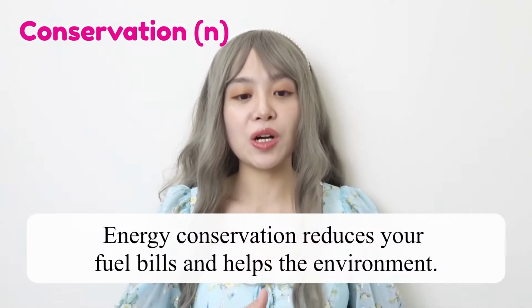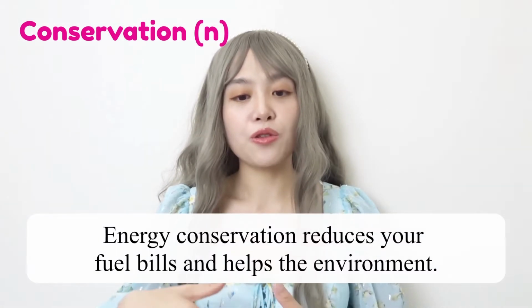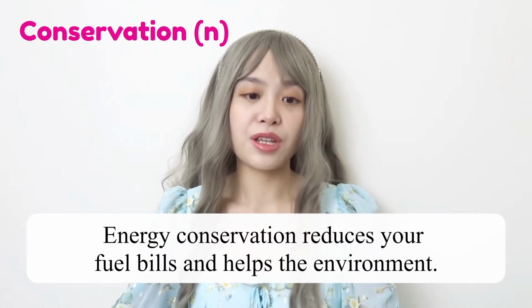So it can be for both environment and the wildlife. Put it into a context. Energy conservation reduces your fuel bills and helps the environment.